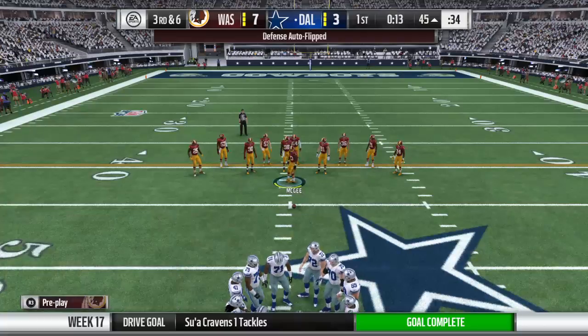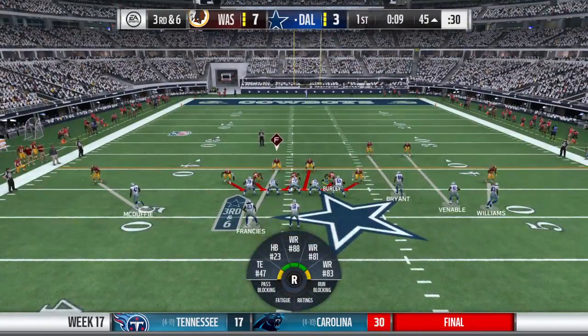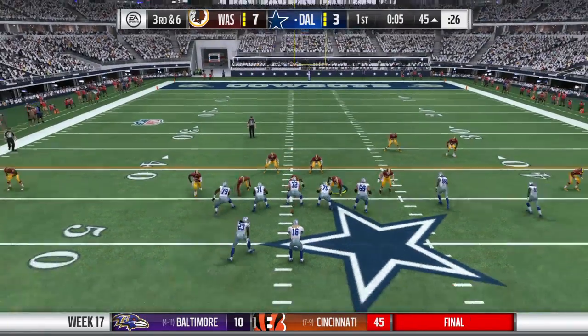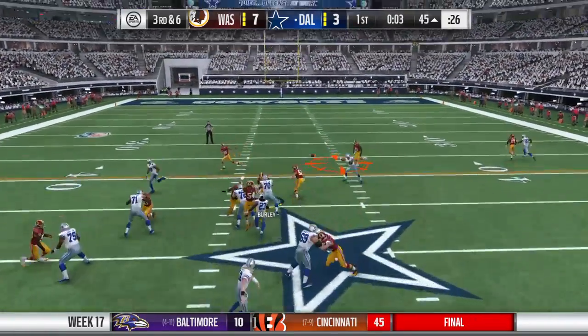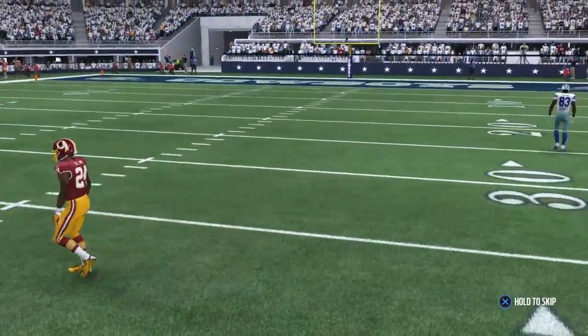Not a whole lot of room to ramble for him. Yeah, you're right. It's been that way all afternoon. Didn't get a whole lot better there. Now let's go. On 3rd down, he'll drop to throw. Throws a quick hitter on the slant. That's complete. It's a pickup.